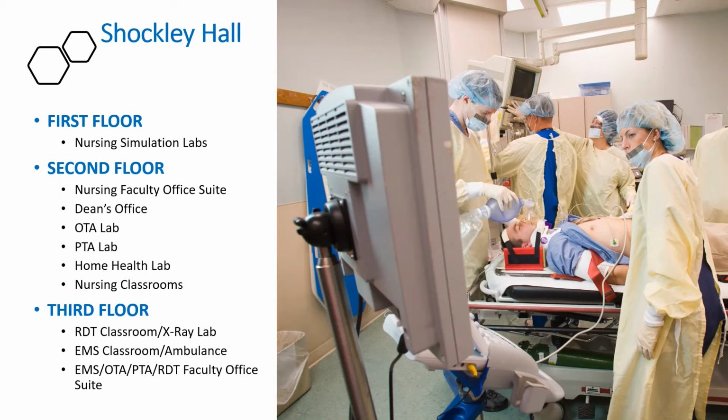On the third floor of Shockley Hall is where we hold our Radiologic Technology classroom with a live x-ray room. It takes x-rays. We have multiple mannequins, or phantoms is what we call it in x-ray. They have bones inside their bodies. When you x-ray them, you actually see a radiograph and can look at it and see what anatomy is there, and students can evaluate their positioning skills and their exposure with radiation to our patient and determine if they are doing it correctly. So they're practicing not on each other with the x-ray, but with mannequins.